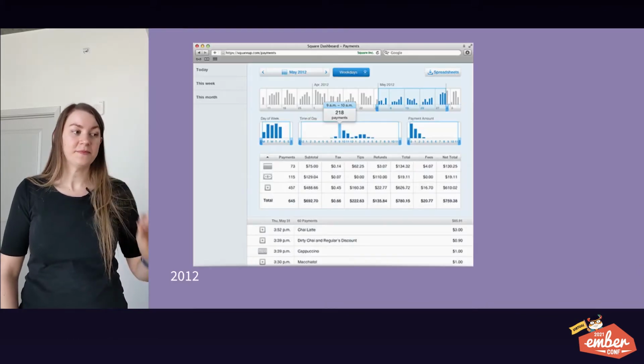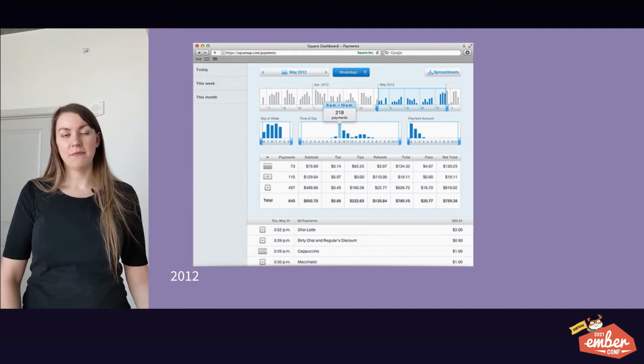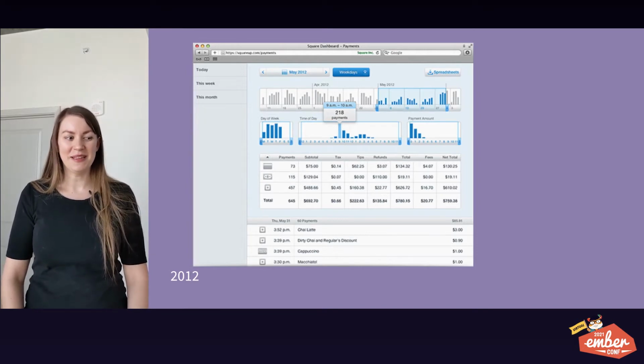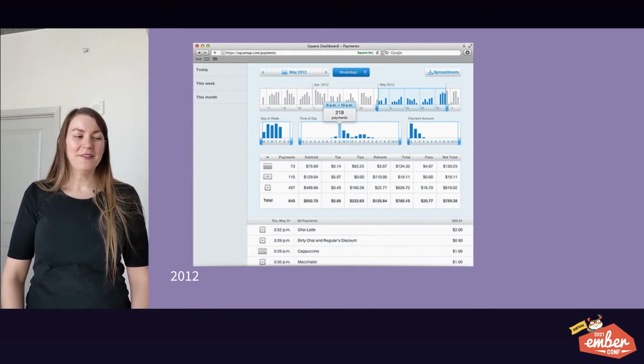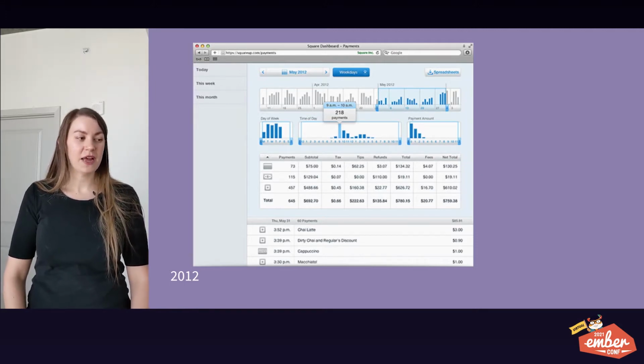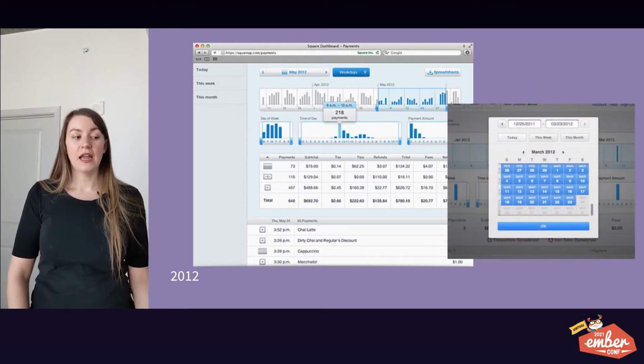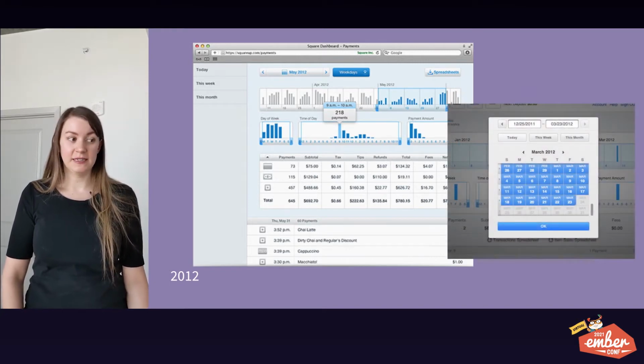In 2012, we had what we considered sort of our logged-in web payment experience. It's so cute, right? The buttons have shading and depth. This is the view layer of our original Square Rails app. There's a simple tab of transactions, and you can click to view your receipt details, and you can filter your transactions by date.